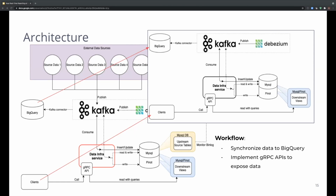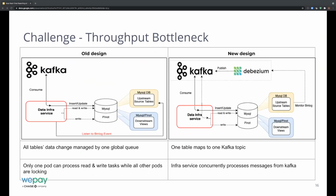Now, I believe some of you might have questions in your mind. Why do we publish and consume data twice to make our design so complicated? To help you understand why we design like this, let's step back a little bit and share the challenges that we had before making this decision.